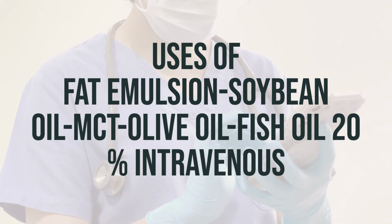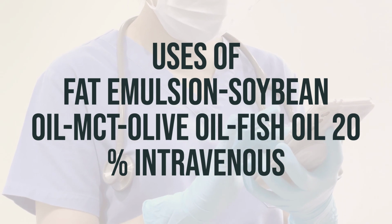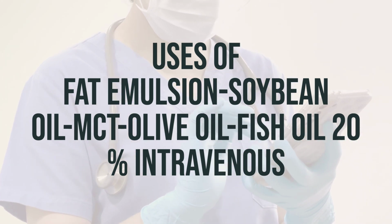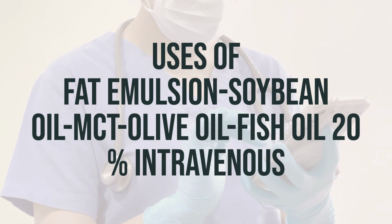Do not mix any other medications or minerals with this product, except for heparin. The dosage of this medication is determined based on your specific medical condition, age, weight, and how you respond to the treatment. Be sure to follow the dosage instructions provided by your healthcare provider.